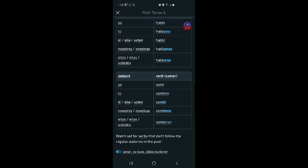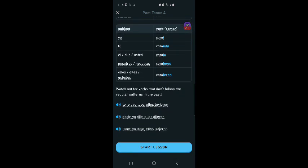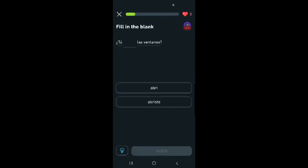Watch out for verbs that don't follow the regular patterns in the past. Tener, yo tuve, ellos tuvieron. Decir, yo dije, you tell me. Ellos dijeron, they tell me. Traer, yo traje. Traer, yo traje, ellos trajeron. To bring, I brought, they brought. Okay.